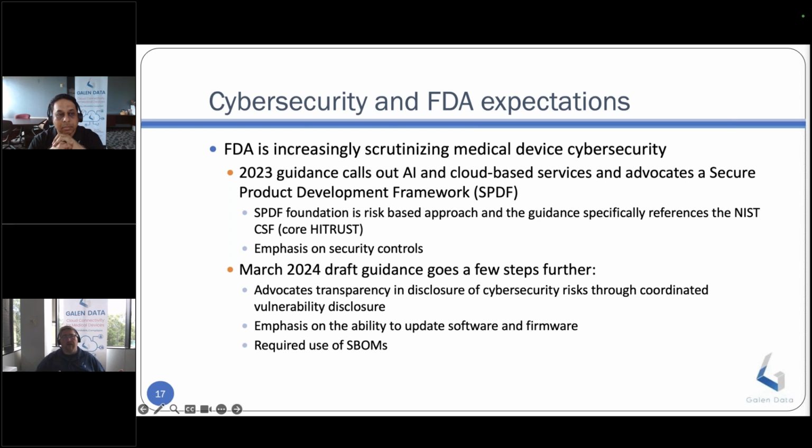And just recently in March, they issued a draft guidance off of the 2023 one, and it goes a few steps further. They're advocating transparency and disclosure of cybersecurity risks through coordinated vulnerability disclosure. So bringing that in line with the CVE process. If you're not familiar with that, CVE is an international organization that is essentially a bank of all the disclosed vulnerabilities in software. So the idea around that is, this becomes public information, and it becomes public after the issue is hopefully fixed. But that's the idea, making everybody aware and being transparent about it. And then again, more emphasis on being able to update software and firmware. This can't be conveyed enough.